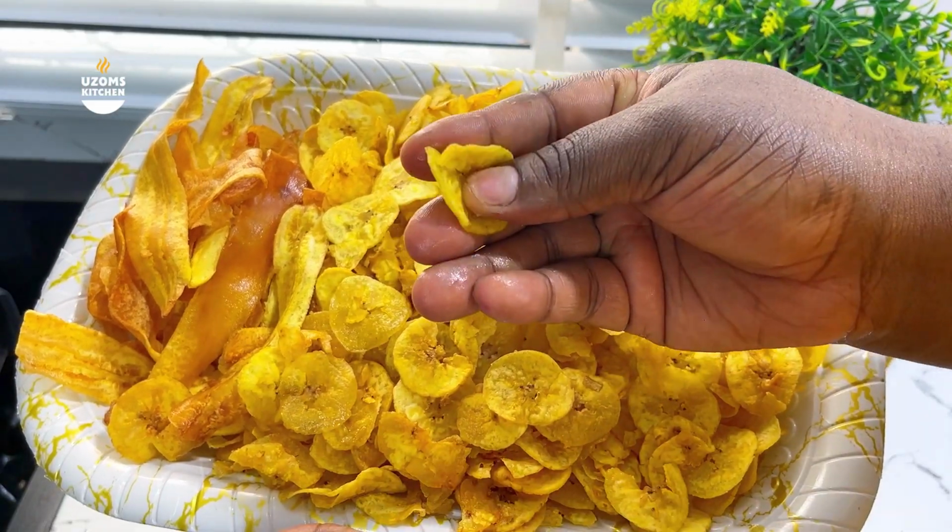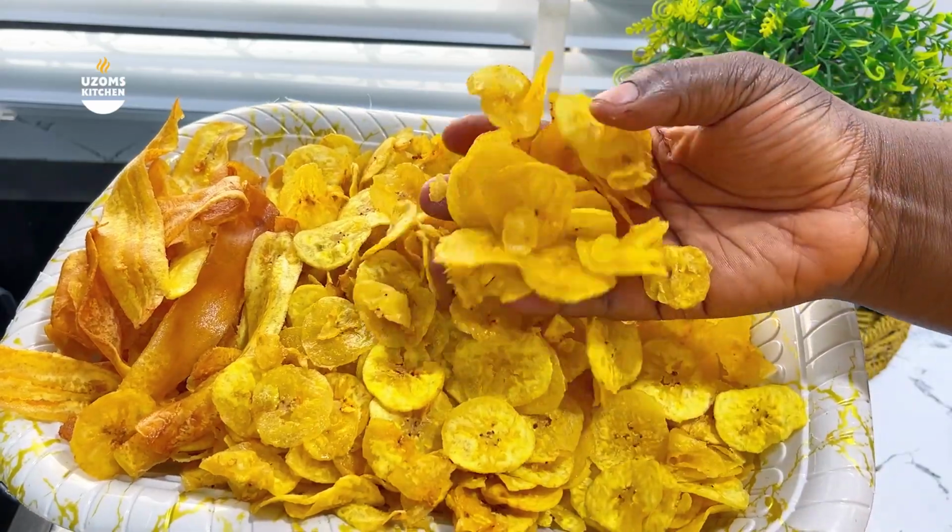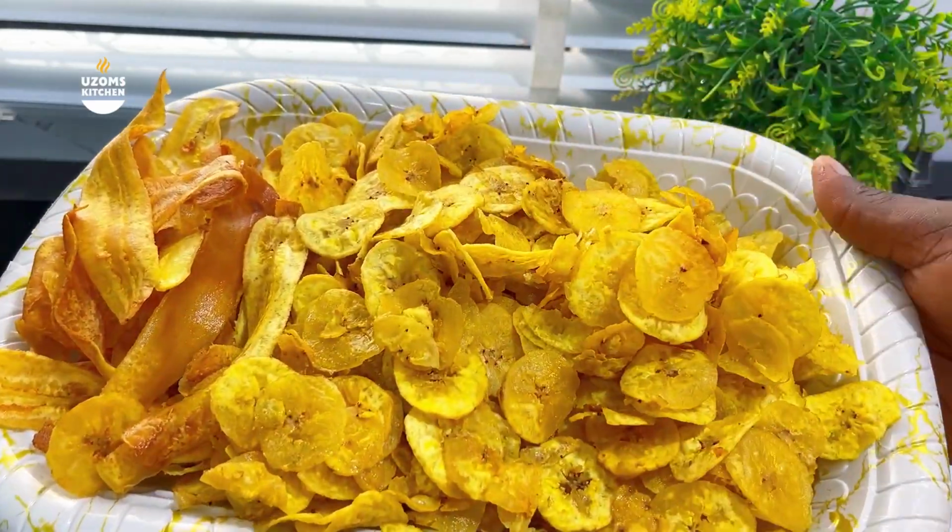Okay, if I ever have to buy, which I really don't buy, I always make mine at home, but if I ever have to buy outside, this is the ones I look out for.